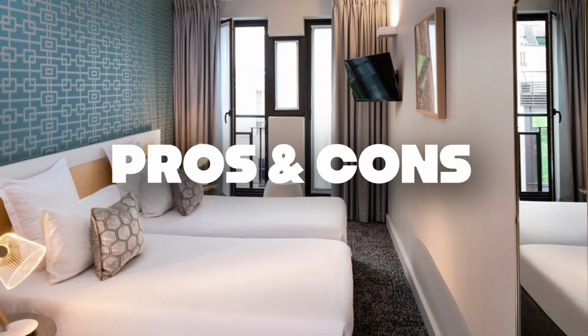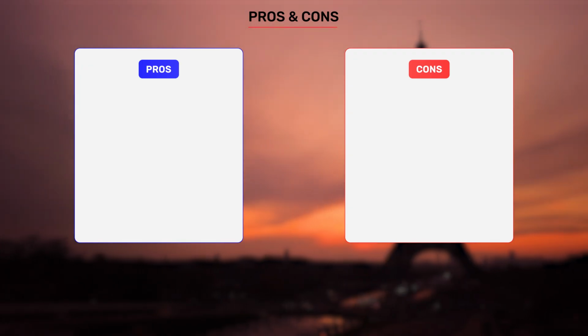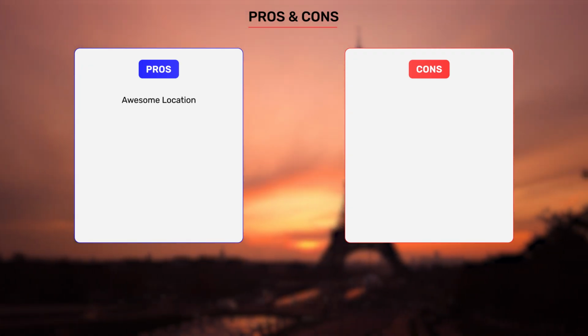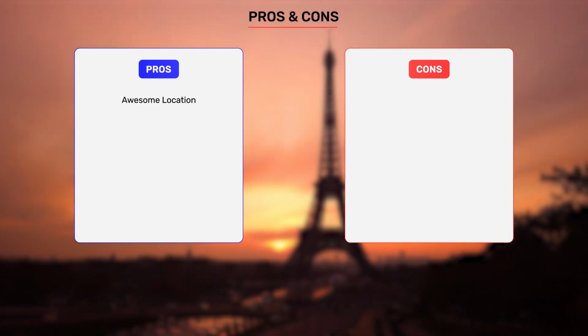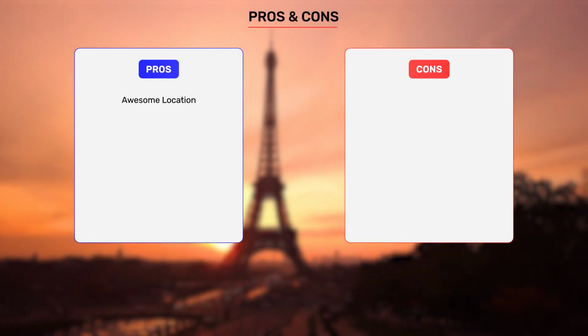Let's take a look at the pros and cons. Here's what I liked about the hotel. Awesome location. I love being right in the Bastille district. Just a short walk from the metro and tons of great restaurants and bars. It made exploring Paris super easy.